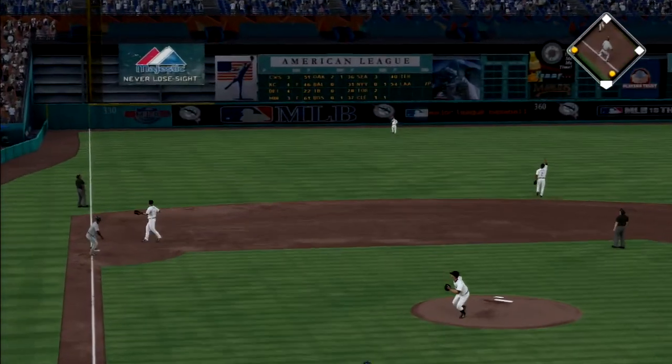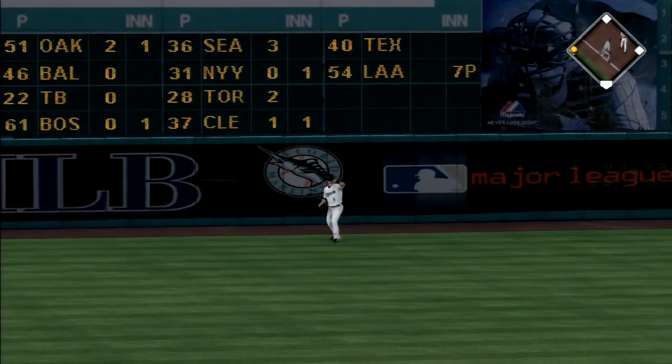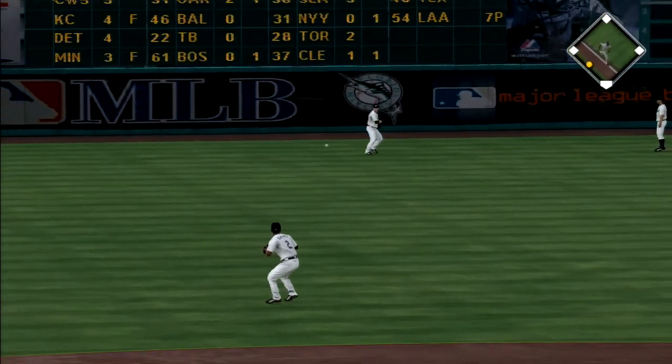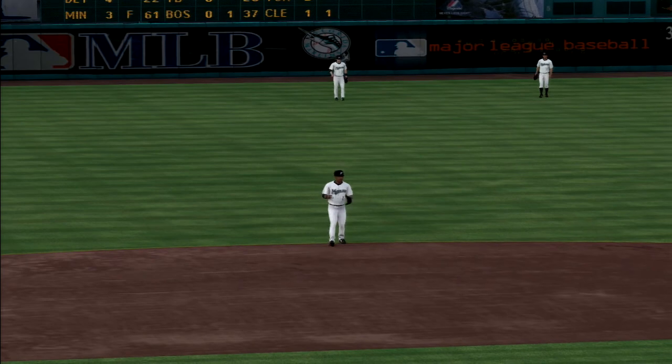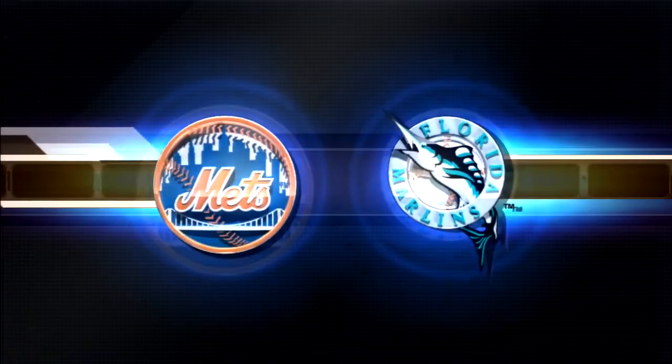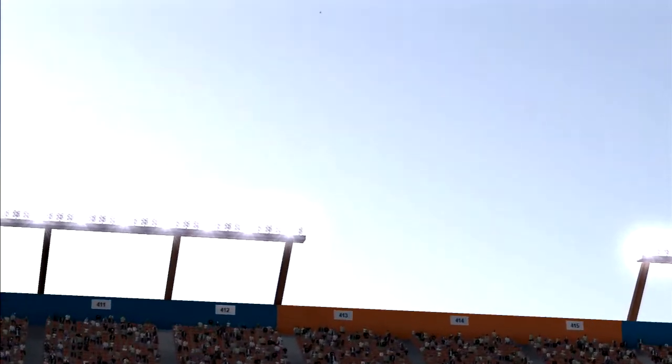Gets around on the fastball here as this is hit fairly well out toward left field. Coughlin is there, and that should be deep enough to score the run. And he will score on the sacrifice fly. Just needed to get this thing airborne to get that first run of the game home, and he does his job with a sac fly.